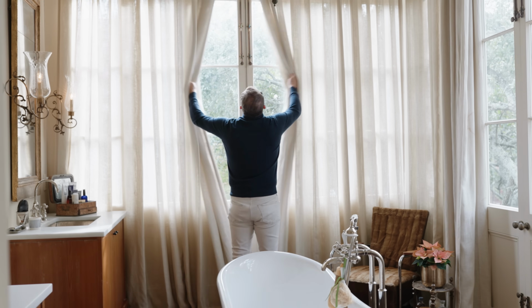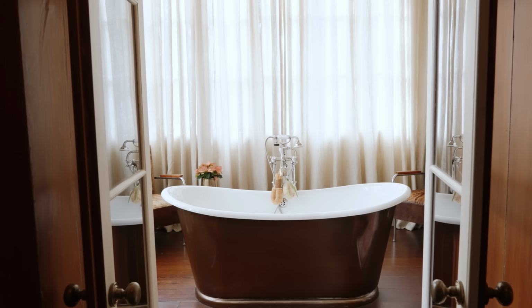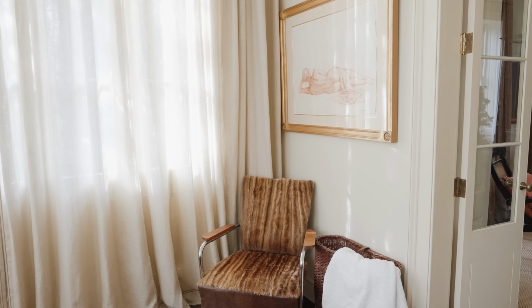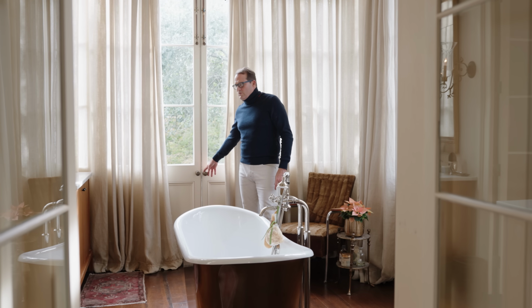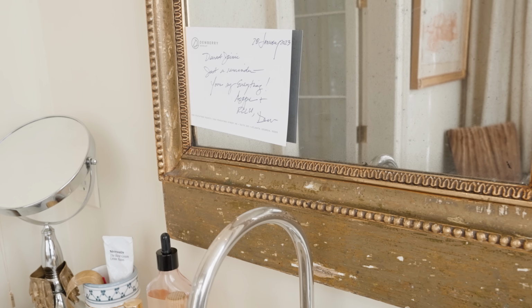So this room obviously was redone. They wouldn't have had a tub of this size or scope in their day. Once again, I wanted to float this in the middle of the room. I've got two double French doors that you can open up, let the world come in, play a little music, relax.